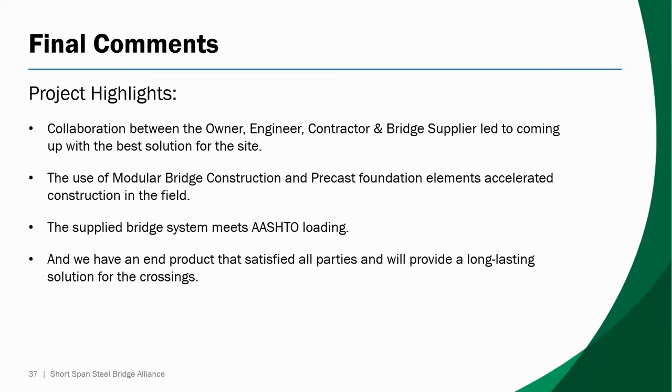Some project highlights. Collaboration between the owner, engineer, contractor, and bridge supplier led to coming up with the best solution for the site. The use of modular bridge construction and precast foundation elements accelerated construction in the field. The supplied bridge system meets AASHTO loading. And we have an end product that satisfied all parties and will provide a long-lasting solution for the crossing.